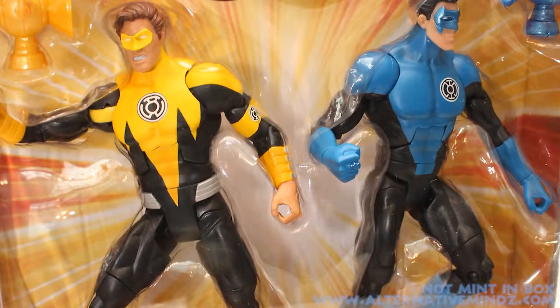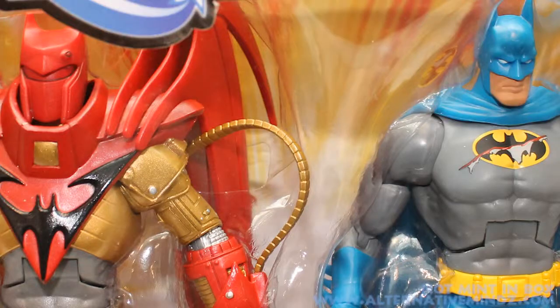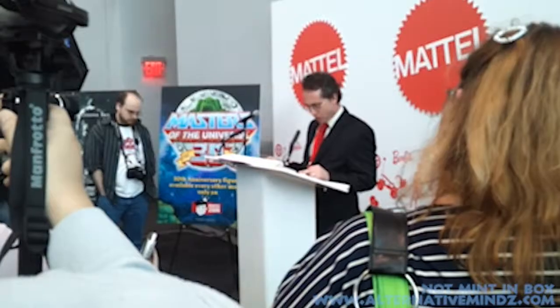After that, you've got the DCU 6-inch 2-packs you see out there. Those are exclusive to Toys R Us. Two different packs. There's Yellow Lantern Hal and Blue Lantern Kyle from War of the Lanterns. And the Nightfall pack with Red Azrael and Batman with the damage across his chest. Those will be at Toys R Us.